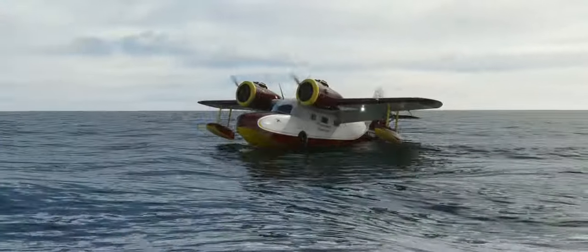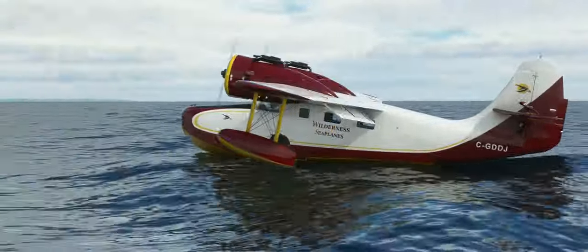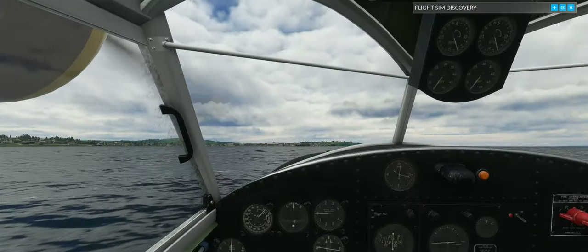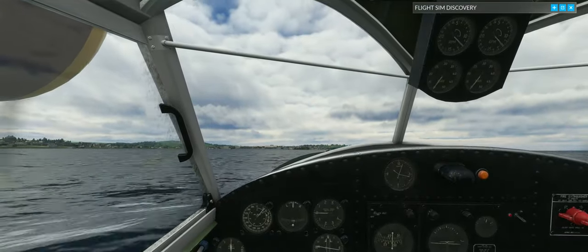Welcome to Grand Bank, everyone. Our last stop in Newfoundland on the Canada Goose cross-country tour. We'll pick it up here next time.